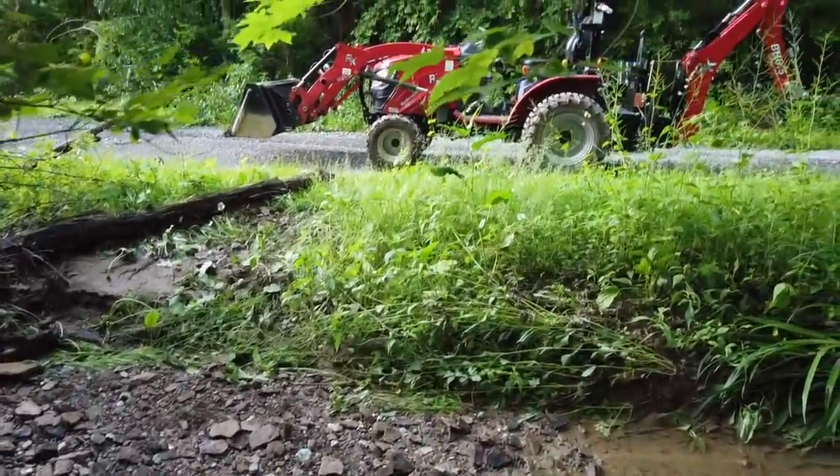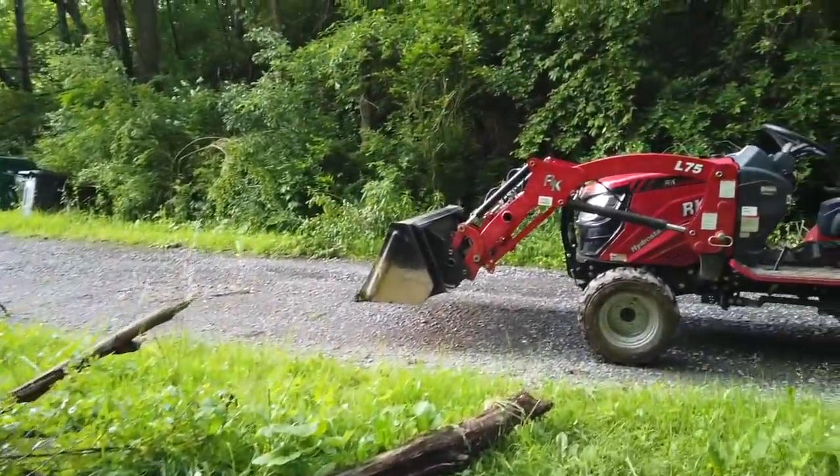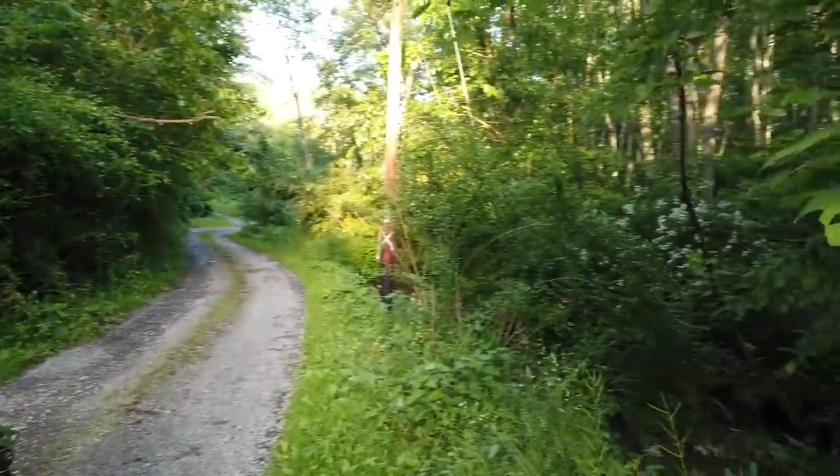I gotta head up to the house. I'll tell you what, I get sidetracked pretty easy out here. It's so nice out, you know. I saw several deer, got a little bit of work done. Pretty nice evening.